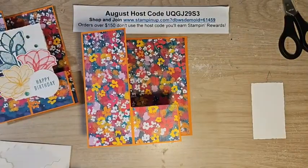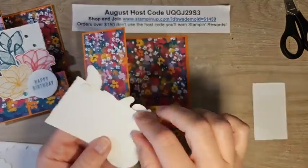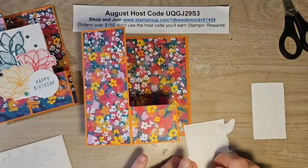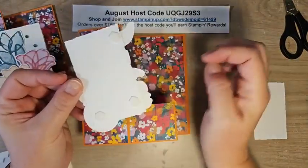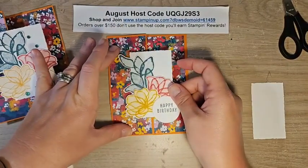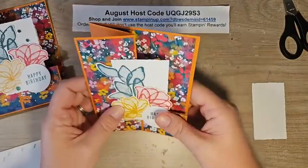So we're only going to put a little bit of adhesive along this left side. And then I'm going to put one down here right behind the greeting, on the bottom right corner. Okay, so I'm using dimensionals. You can use a different adhesive if you want to, of course. And then you're just going to kind of center this where you want it. That looks good, and we're going to place that down.